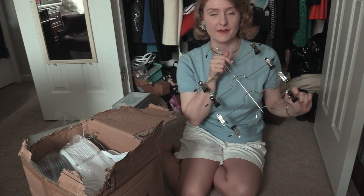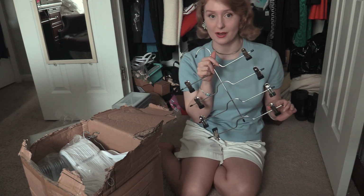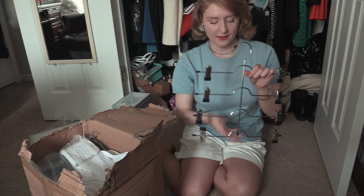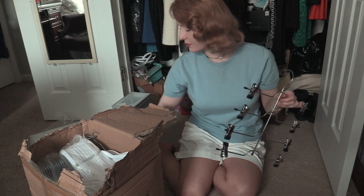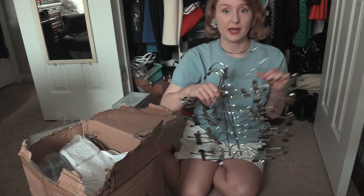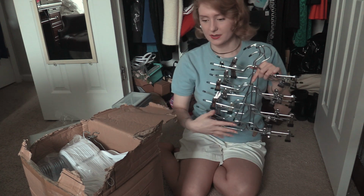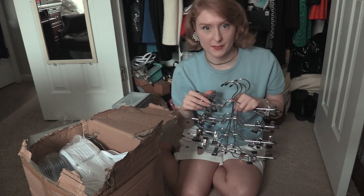Also, I bought some of these metal hangers. These are fantastic. I already have a couple of these tiered hangers for my skirts, so I purchased a couple more for my shorts, for my trousers, to keep them all together and again to give me some extra space.